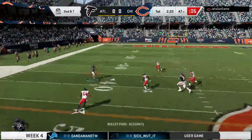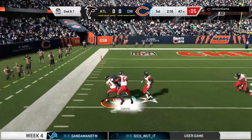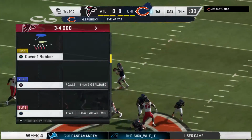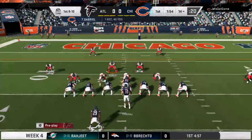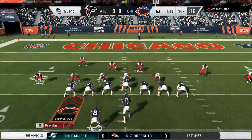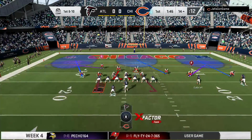Throwing again on 2nd down. Trubisky hits his target. It's Taylor Gabriel. And he takes this thing way down into Atlanta territory. A big change in field position there. That's 40 yards on the catch and run. So how about this for field position after the big play? Inside the 15 now as they come up on 1st and 10.